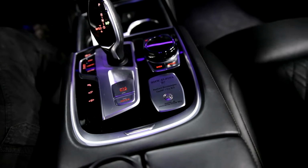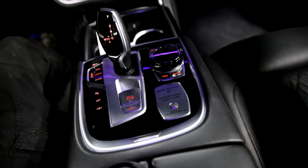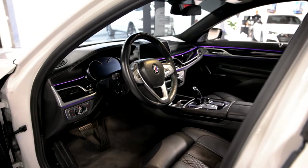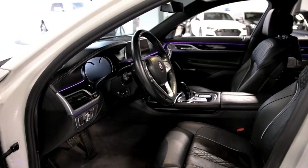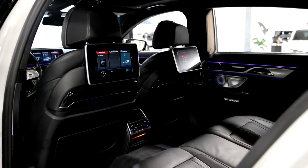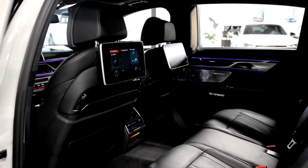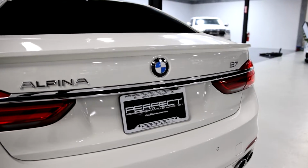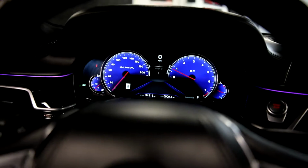where it was built. Little known fact about Alpina is they were their own manufacturer up until this year. They have their own VINs, like this car has its own separate VIN from BMW. It is technically an Alpina built car. It is no longer a BMW. BMW just gives them the chassis and then they build the rest of the car, which is pretty cool in my opinion.